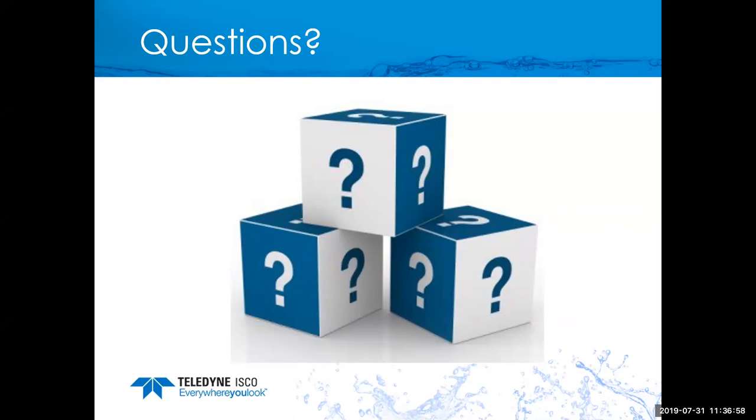Next question is, any suggestions on how to test AV sensors to make sure they're working properly? For example, if the face appears to be chipped, I'm not sure if it's still working properly. There are ways to check AV sensors.